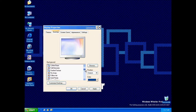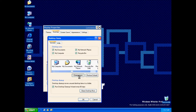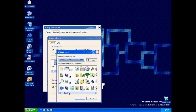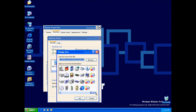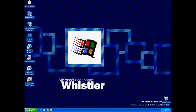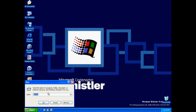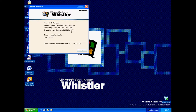Still got some of XP's wallpapers, I mean. I'll still stick with this. The Freddy maze has officially gone. Still has the old Windows logo here. Let's check WinVer. Oh, still has it here.